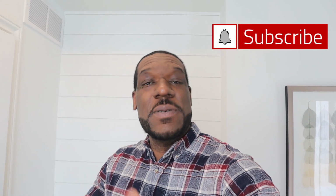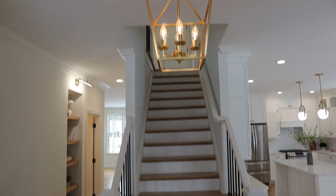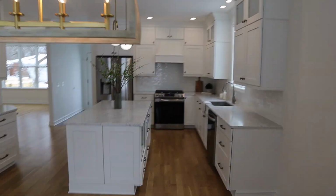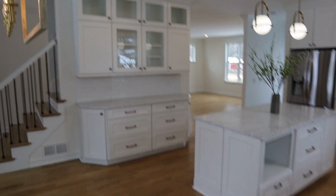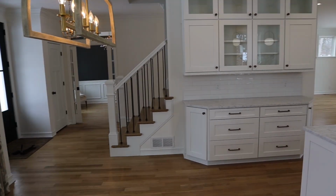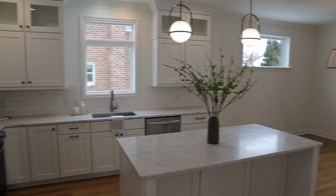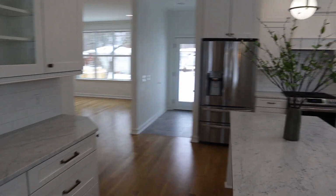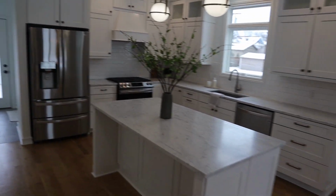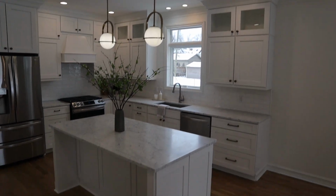Without further ado, let's take a look at this house. As soon as you walk in the door, boom, this beautiful staircase right in your face. Then to your right, really setting off the place, is this beautiful bright white kitchen with marble countertops, stainless steel appliances, and a custom island. This bright, well-lit kitchen really sets off these white oak floors.